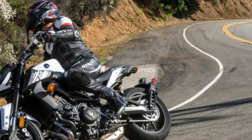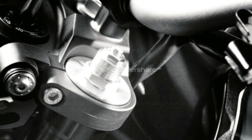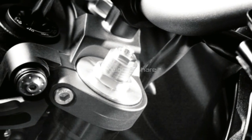2017 Yamaha FZ09 fork. The FZ09's fork is now fully adjustable with revised damping, dramatically improving suspension performance.